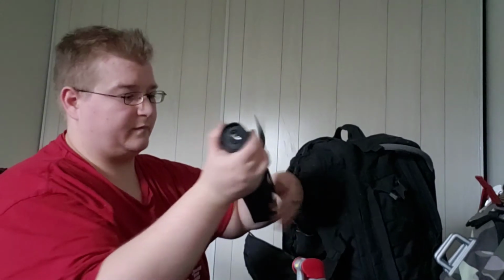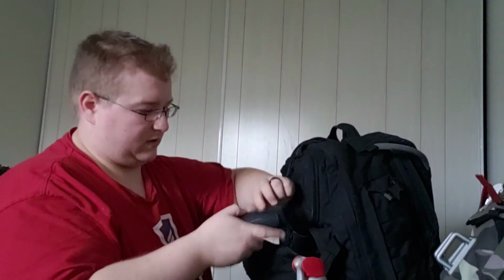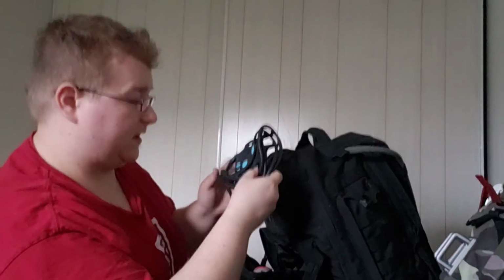Good little spyglass. If you were in the woods and you're trying to look for landmarks or other individuals, or maybe you are raiding and you need to get a good look at the encampment, find out what you're up against before you raid against it.